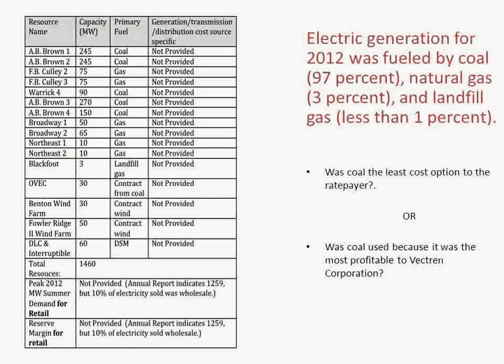Besides a complete lack of information regarding how much each resource costs the ratepayer and which resource they actually use, I noticed that they don't tell how much of the actual peak summer demand, which is 1,259 megawatts, came from the wholesale demand. It appears to me that the operations are not lean. Operations are not diversified to decrease risk, and there is too much reserve margin.